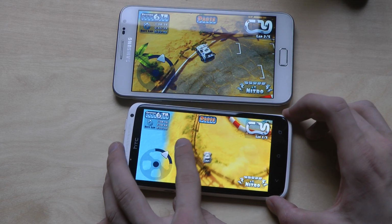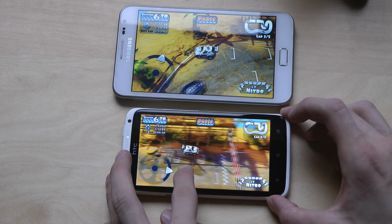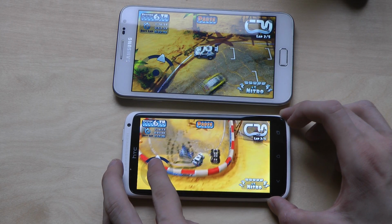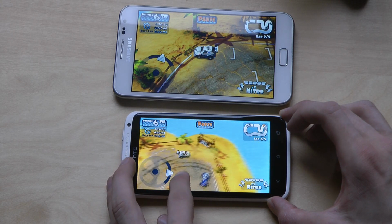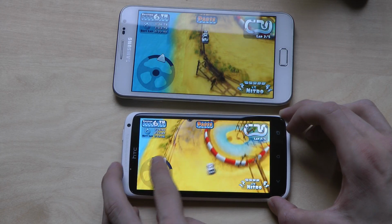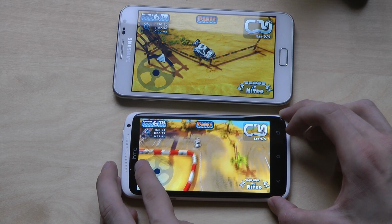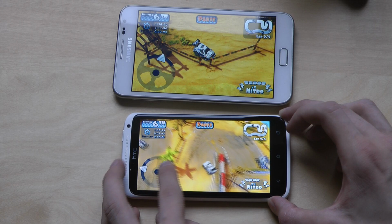Okay, I think I have messed up this car basically. I think the Super IPS could look even better than the AMOLED screen. It really is an amazing display, because it makes white really look white.